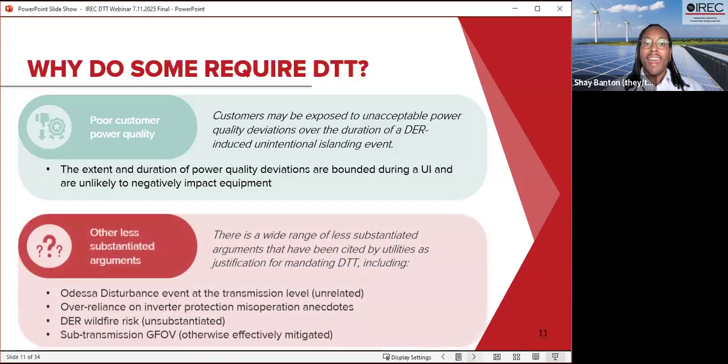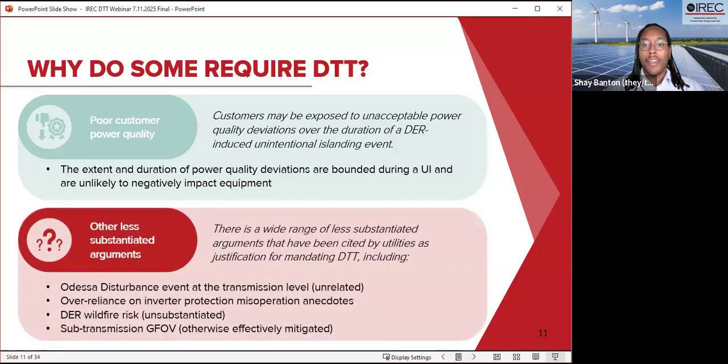And lastly, we've seen a handful of less technically grounded arguments that we feel obligated to address. First are references to the Odessa disturbance event, in which transmission-connected DERs failed to ride through a grid disturbance. This is used as generalizable evidence of inverter unreliability that only DTT can address. However, this event was entirely unrelated to both unintentional islanding and distribution level interconnection, and ultimately has no merit in justifying DTT. Second is a common over-reliance on limited anecdotal examples of inverter operational failures as justification.